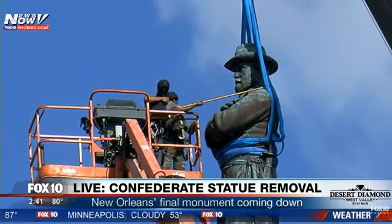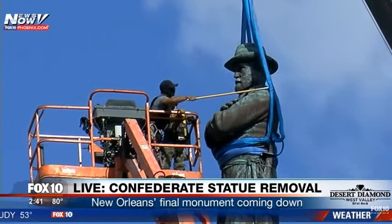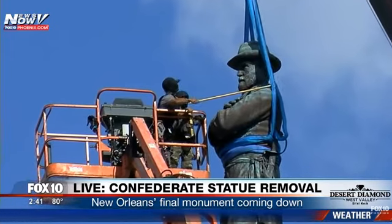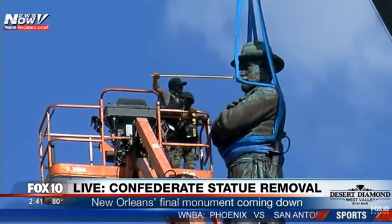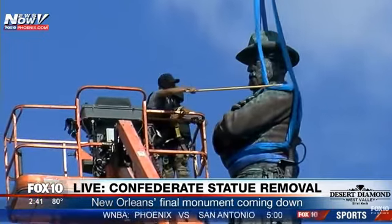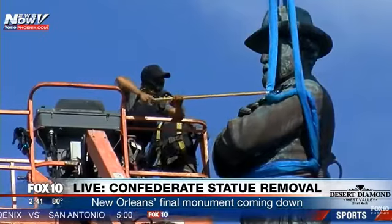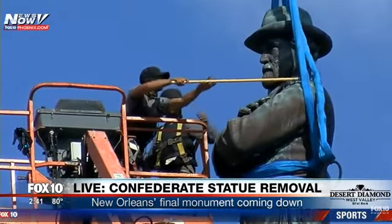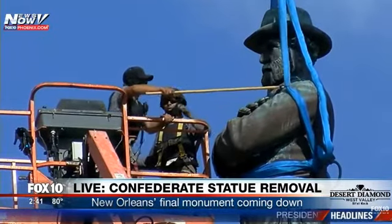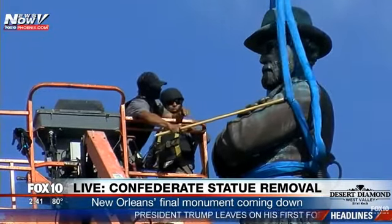But yes, you're right, an incredible amount of manpower is out here right now. I'm looking at officers on top of the Circle K right now. We have seen them on top of some of the other buildings here at Lee Circle, keeping an eye on things. Every time the men on the crane make a move toward the statue, we see the officers come out to the street and look out just to make sure that nothing happens to the individuals up there that you see now adjusting the strap once again on the statue of General Robert E. Lee.